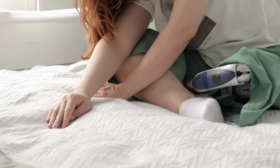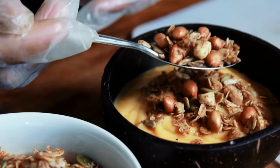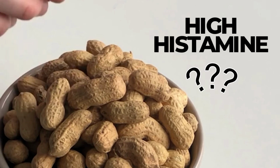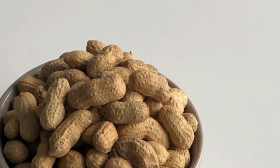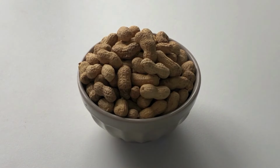But before we get to the low histamine nuts and seeds, there seems to be a lot of confusion around why peanuts are generally accepted to be high in histamine. This is strangely not because they're actually very high in histamine. It's because they're a so-called histamine liberator, that term number 3 from the 5 ways that foods can bother you.